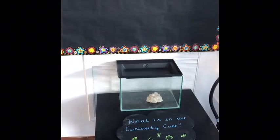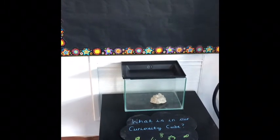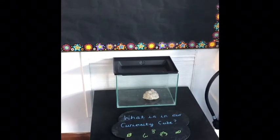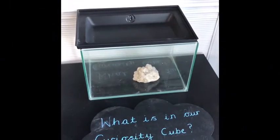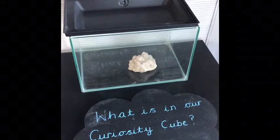In our school, we place a lot of emphasis on children being able to develop their curiosity and their independent thought processes. One of the ways we do this is by having a curiosity cube in each classroom. A range of items can be placed in these curiosity cubes. You may have something to do with the topic that's being covered, maybe a seasonal item or something that a child's brought in from home.